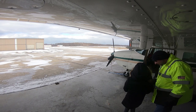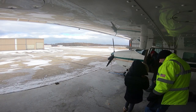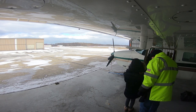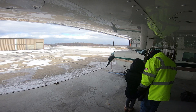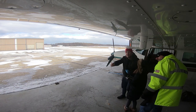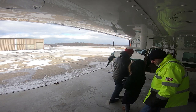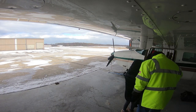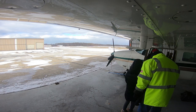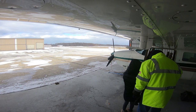All right, let's check. That's what we just checked. Stall warning vane. Oh, yeah. So, I'm going to check the stall warning vane. That's this thing right here. If I touch this, I should hear a sound, so check that. I'll explain what that is in a second. Master switch, flip. All right, fuel selector.